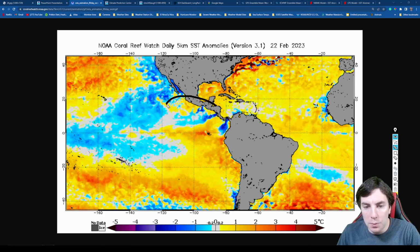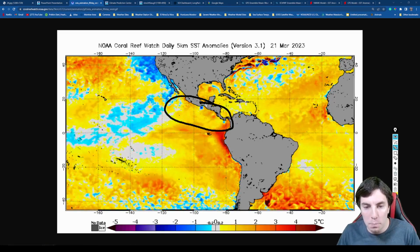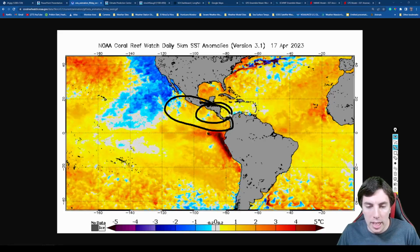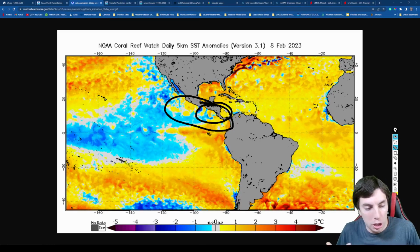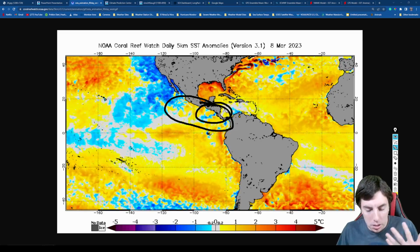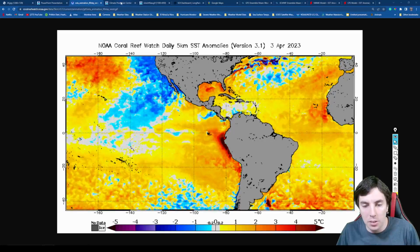By the way, sea surface temperatures here off the coast of Central America, that includes southern Mexico, right over here, just west of Venezuela, sea surface temperatures are extremely warm, 31, 32 Celsius. So this Pacific hurricane season is going to be a very active one because of the El Nino that is in place.